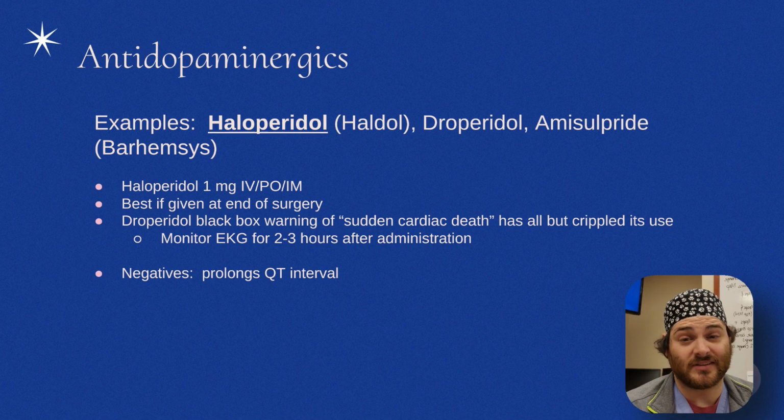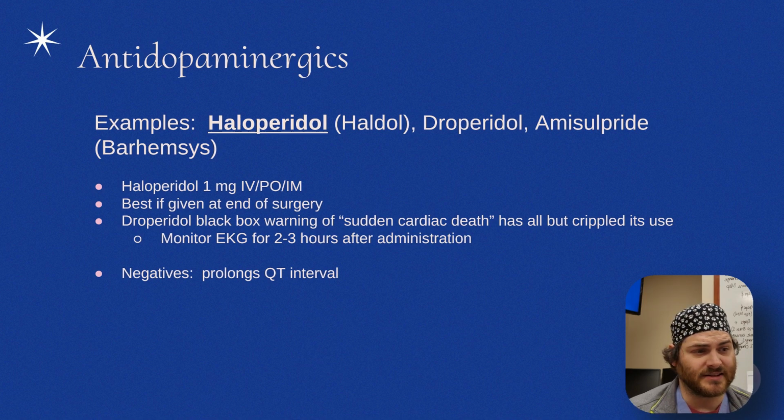Antidopaminergics. This is an area I didn't really know a whole lot about until coming to Montana. There was a very classic drug called droperidol that I remember talking to some of my attendings about. By the time I got into anesthesia residency, this was already pretty much dead, and so I never got to use it. I've never used droperidol, but I heard it worked really well as an antiemetic.